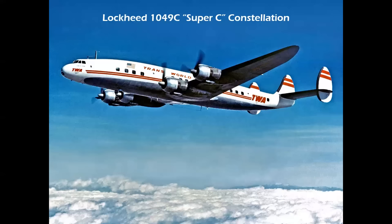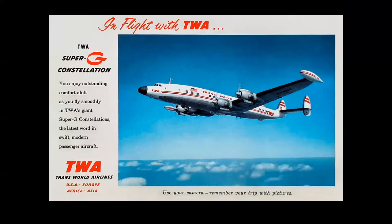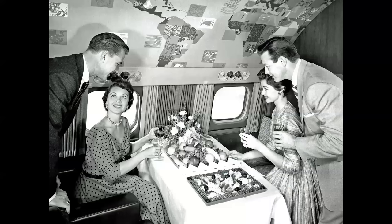But a game changer was the Super C Constellation with more powerful engines and a little bit heavier payload, longer range. And the Super C Connie really became the gold standard for the long-range piston-powered airliner. Then came the Super G, and shown here with the international configuration, 600-gallon tip tanks on the wingtips and radar nose. Let's take a look inside the Super G.